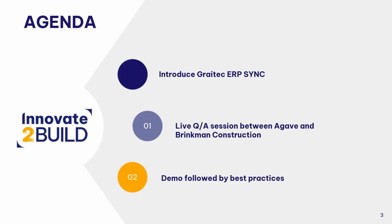Looking at the agenda, I'm going to start things off with a few slides on ERP SYNC. We'll then move to a live Q&A session between Agave and Brinkman Construction to talk firsthand around their experiences implementing Autodesk Build, cost management, and setting up the integration to CMIC. We'll then show this firsthand so you can see data objects moving between those two platforms. And we'll finish things off with some more Q&As, best practices, and some potential next steps.